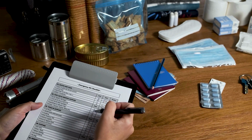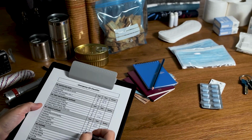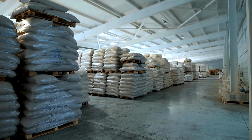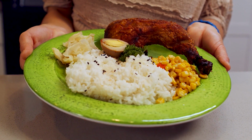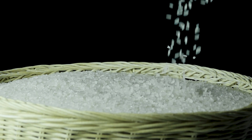It's not just food, it's peace of mind knowing you have a reliable source of calories that won't spoil, even in tough times. Considering its long shelf life and versatility, rice isn't just a good choice, it's an investment in your future well-being. Trust me, in the event of an EMP attack or any other long-term emergency, having a stash of rice could make all the difference for you and your loved ones.